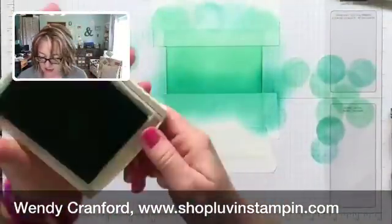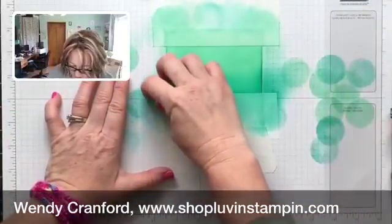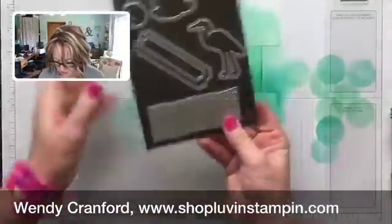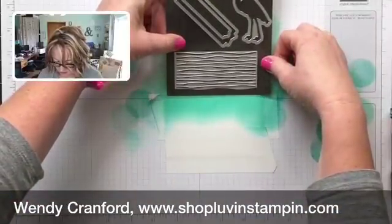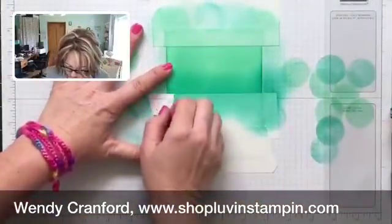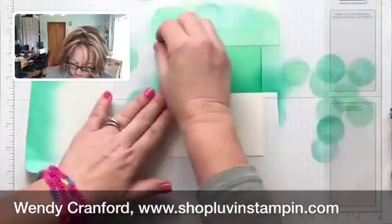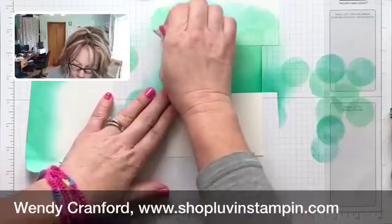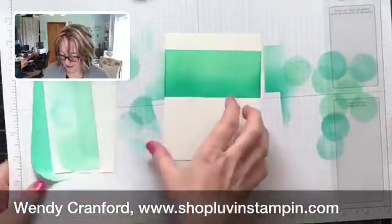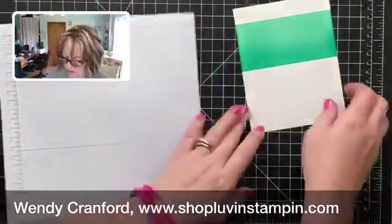Okay, so let's close these up and get them out of the way. And this is my favorite part. It's like Christmas. I have an idea, but I'm not sure it'll work, so I'm not going to try it yet. So we're going to remove the mask. And then you have this gorgeous center area that is beautifully ink blended on my shimmery white cardstock. Isn't that beautiful?